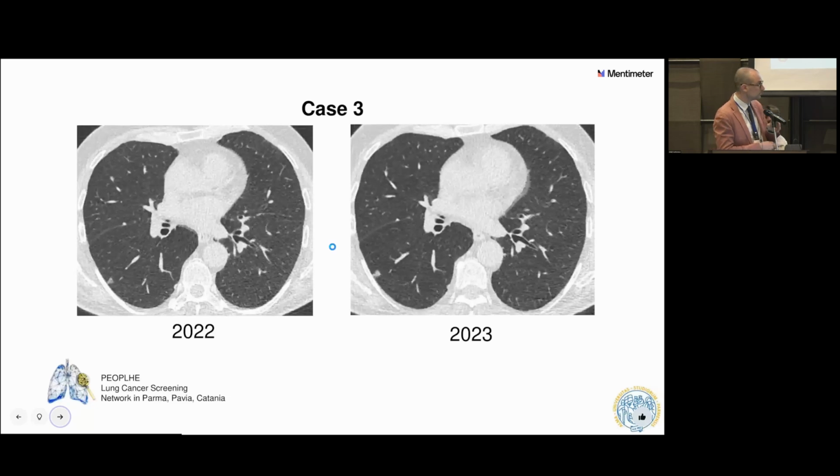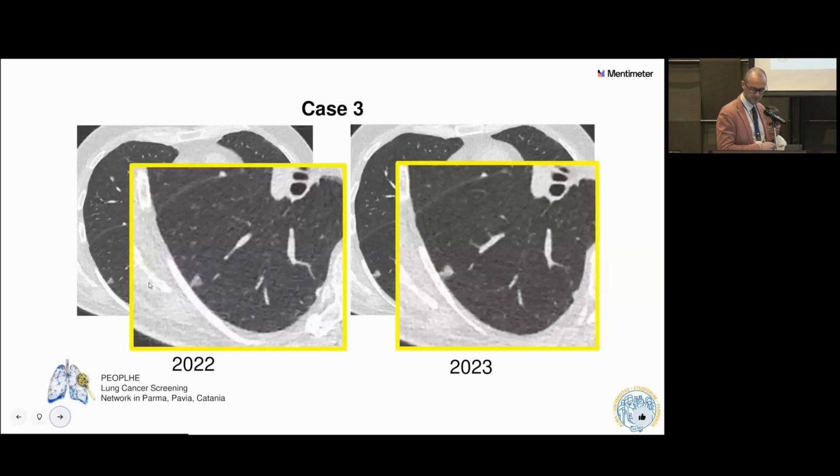Baseline, here's the finding. It's classified as a subsolid, actually non-solid nodule in the right lower lobe. So by protocol, we see it again 1 year later. And you see the morphology. So we have the detail here.